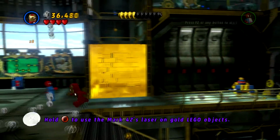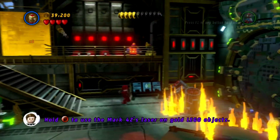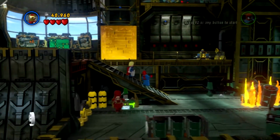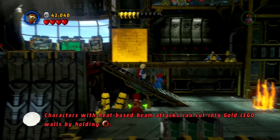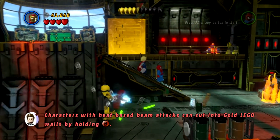Try using your laser to cut a shape out of that. Alright. Don't rush me. I want to do a little exploring first. See, what the hell? Is that Dr. Doom? Ha! Okay, collectibles. Roger.